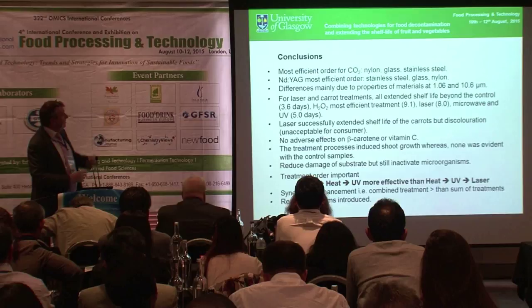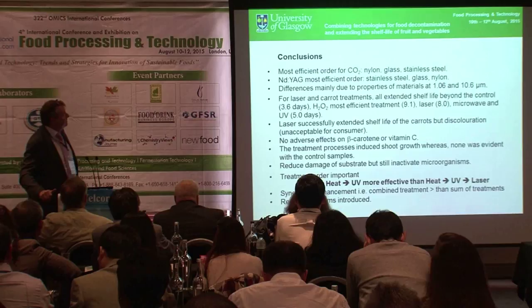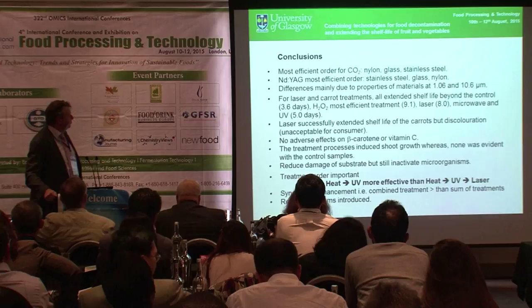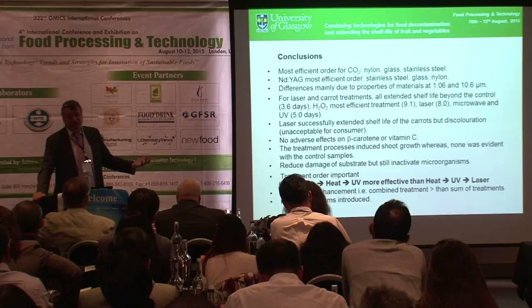So with the laser and carrot treatments, the shelf life was extended. Hydrogen peroxide was very efficient at 9.1, and laser next, followed by microwave and UV. But again, as mentioned, the induced color change by the laser is unacceptable to consumers. One thing I didn't mention there, that we measured the beta-carotene and the vitamin C, and there was no difference, and possibly there was even some improvement, but we didn't assess that in detail.